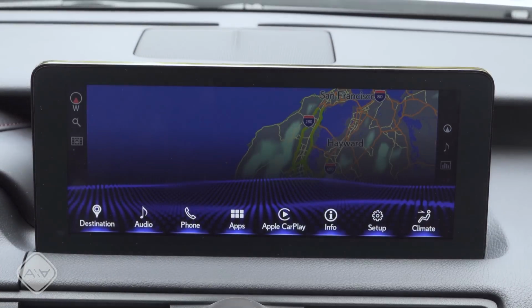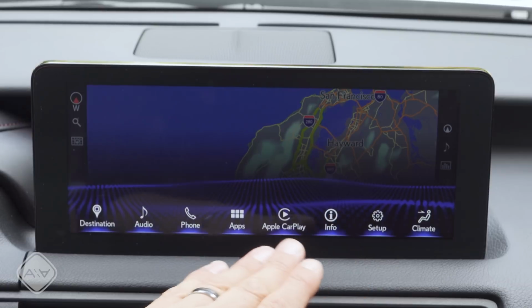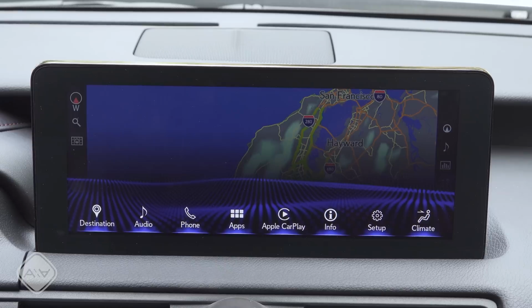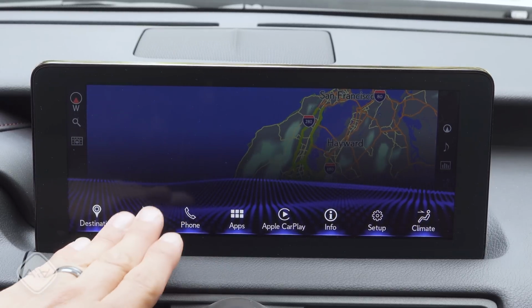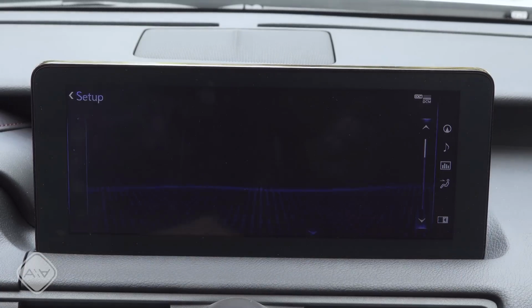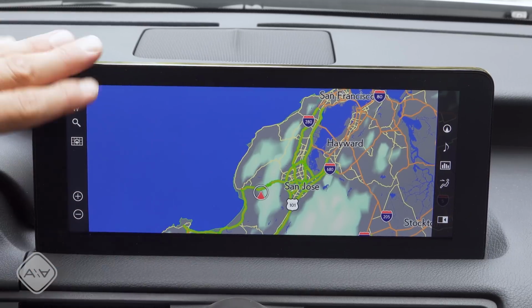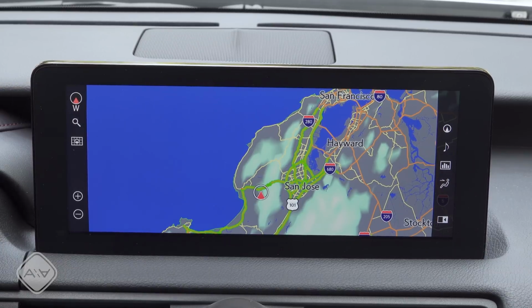I have to press the menu button in the center console, then I get the pop-up menu that allows me to take me over to apps integration, for instance, if I didn't have my smartphone plugged in, the phone interface, audio interface, destination, climate controls, setup, that sort of thing. I think this is kind of an odd omission. I really wish there was a home button on some of these screens that would make it easier to switch between options in the system without using the Lexus controller in the center console.